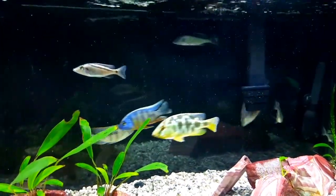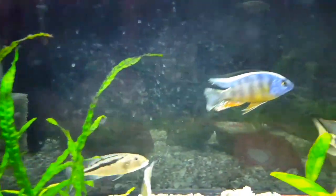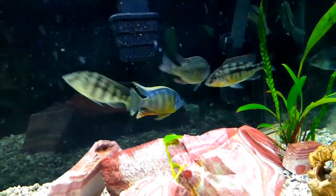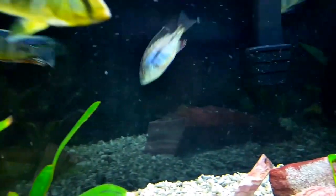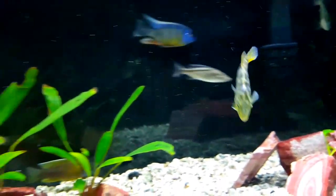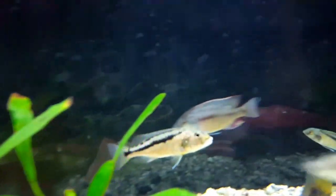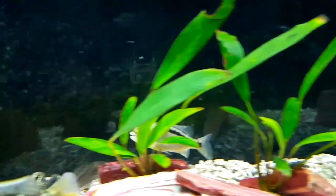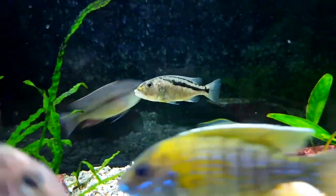I still haven't taken the Taiwan Reef over to the large tank, even though he probably could hold his own. But I have such a large Taiwan Reef there now, I'm not sure what kind of a reaction I'd get. And I also haven't moved over the Aristochromis, the little Malawi hawk you see darting around the back there. So he's got an itch. But the Malawi hawk is still in this tank.